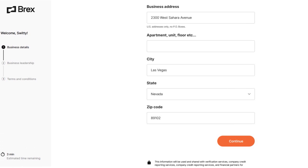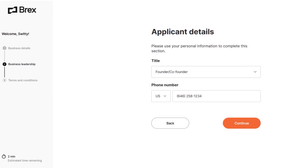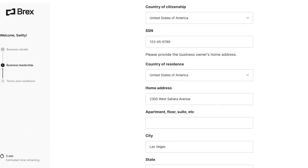Next, they are asking more information, anything that you need to add, all the address, all the necessary information, put that in. Next, they want to know about the business ownership, right? So if you're the owner, you have to put that info here. They want to know the applicant's details, put your personal information. If you are the owner, you want to put that on the next slide, the owner details, all the relevant information. If there are other pieces of information that are needed, you want to put that there. Your social security, your address, all that kind of stuff.